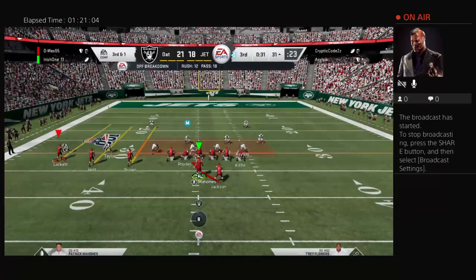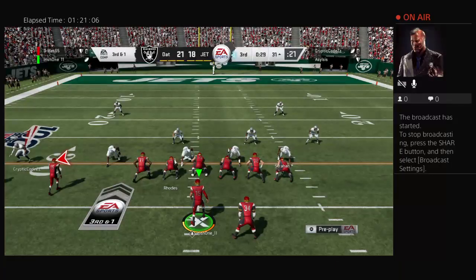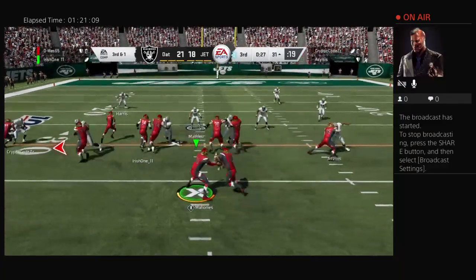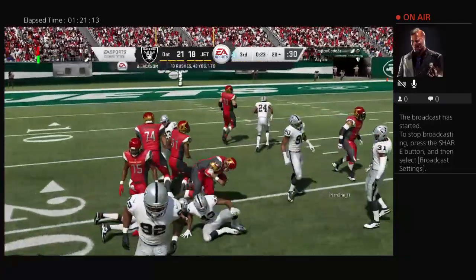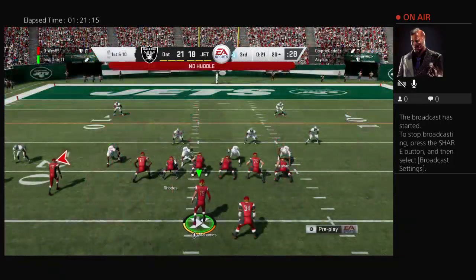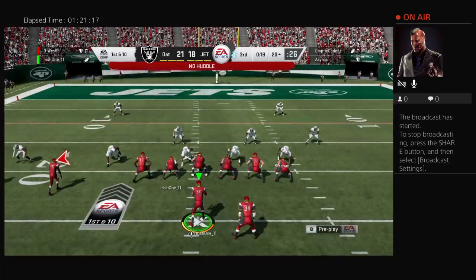And the Raiders call on a nickel set for 3rd down. On 3rd down, this is Jackson. And he'll get this one down to about the 20-yard line. And a gain there of 11 yards.